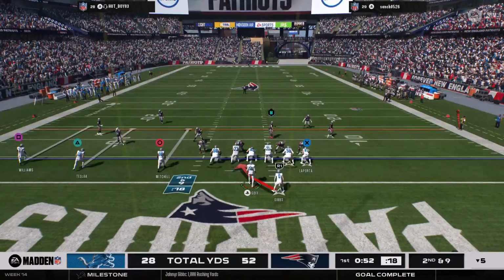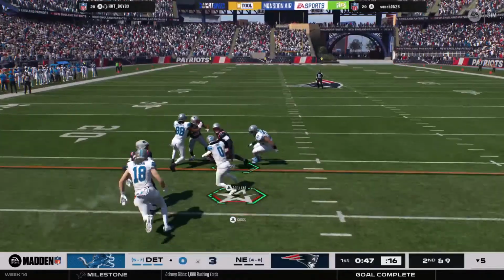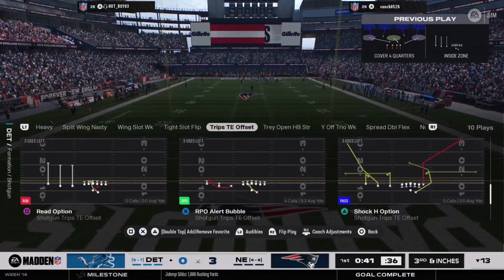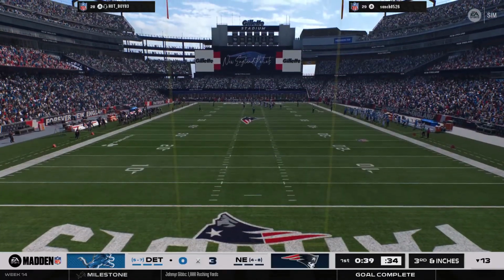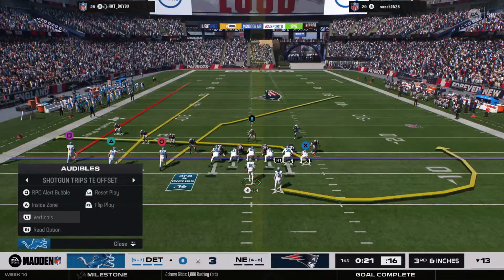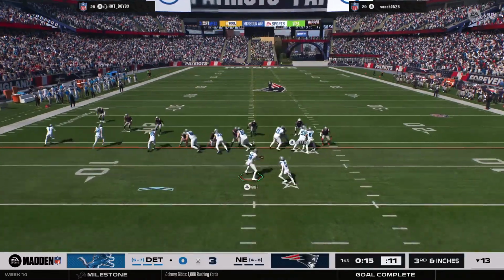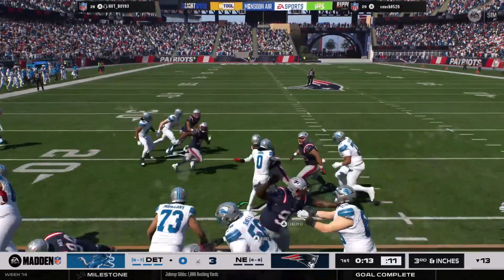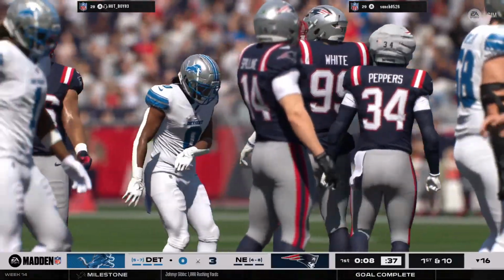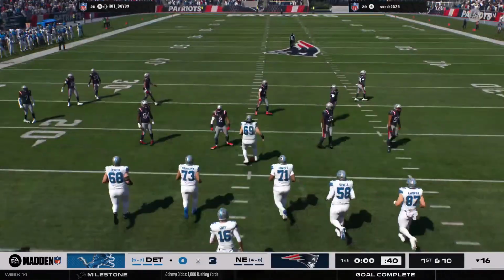It is second and 9. Once again, it's Gibbs. And a nice run there as he surges forward, a gain of 8, and sets up third down. Makes it 3rd and inches. They're going to try to run here with Gibbs. And he gets the first down. He's able to get about 3 that time on 3rd and inches. That's good for a Lions first down.